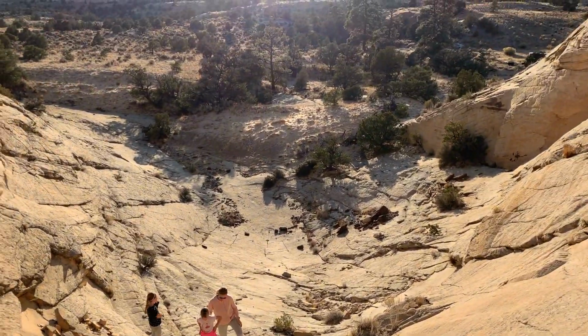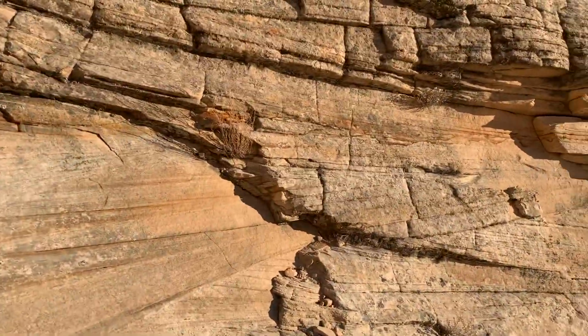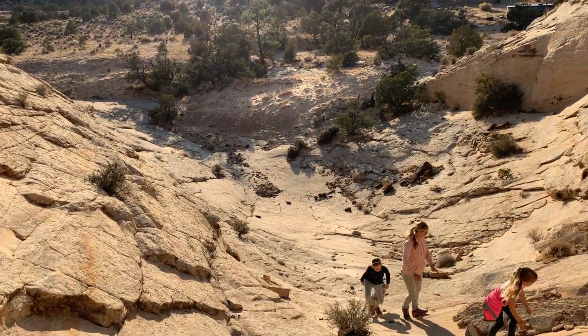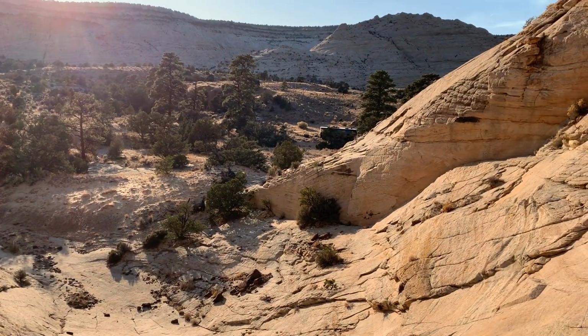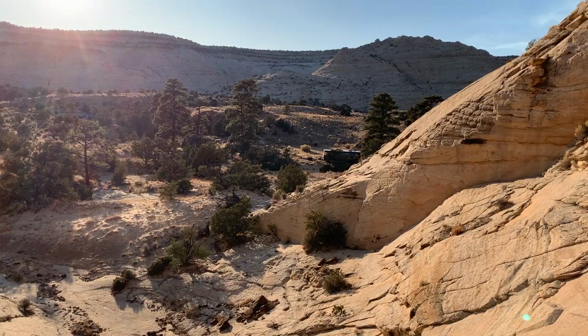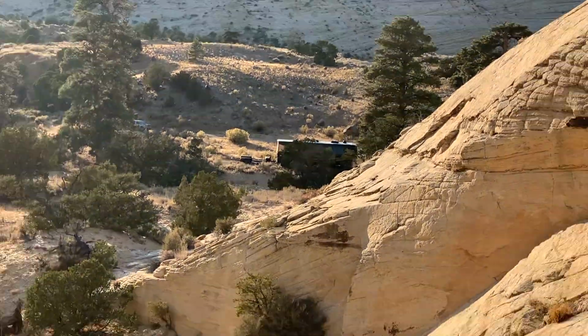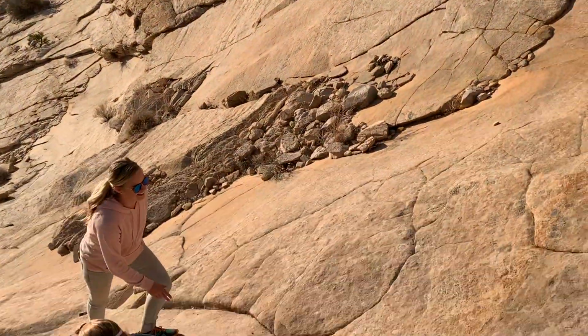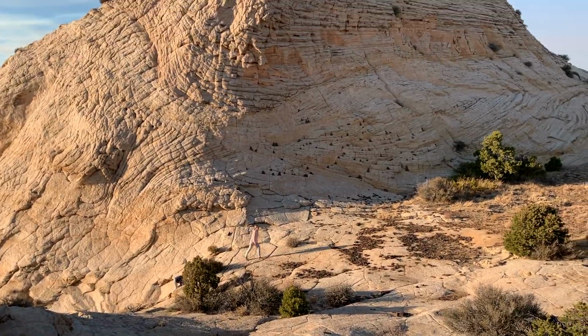Outside of our little boondocking site here. There's our little campsite down there. And we're doing a little hike up the mountain here. This is so cool.